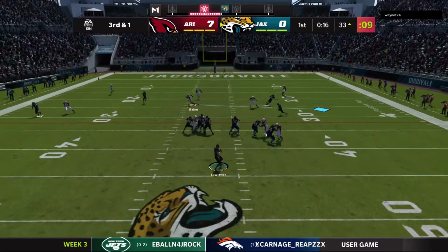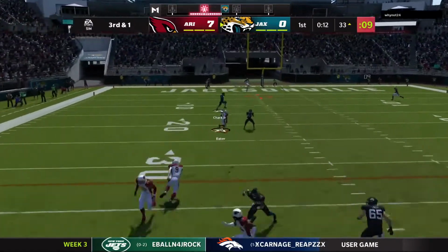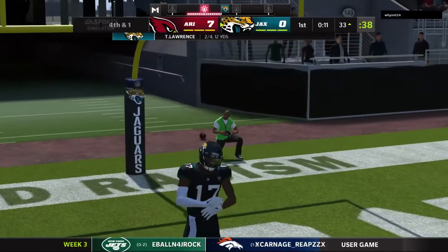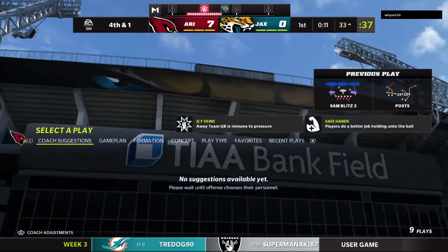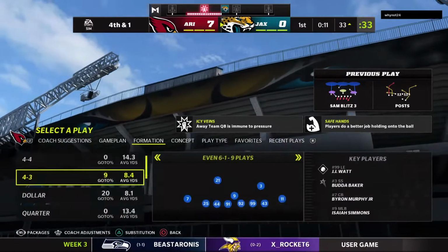On 3rd and 1, it's Lawrence. And incomplete on the deep ball. Almost feels like anything you can do, we're going to try and match or do better. We've already seen 1 touchdown pass from the opposition. They tried to equal it on that throw.